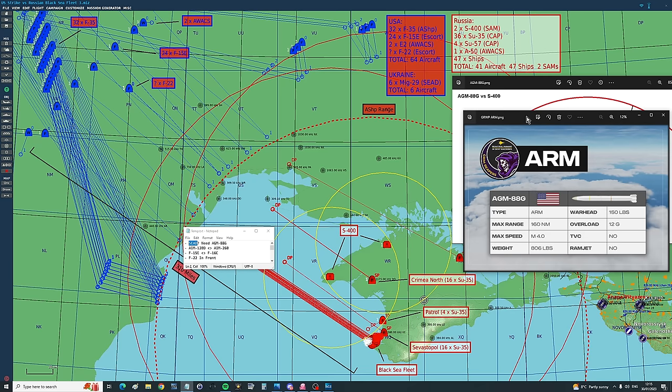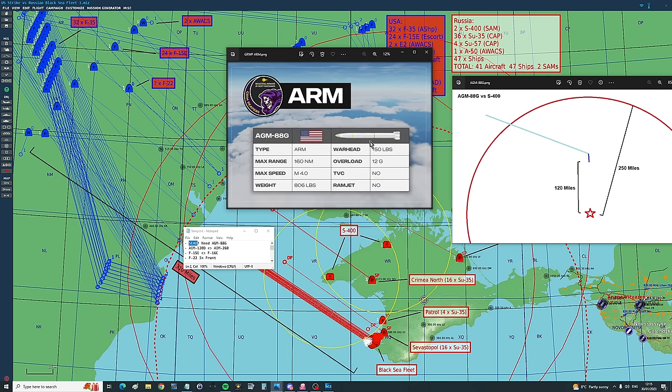Let's have a quick look at it. It's still in development with us at the moment. We've got a 150-pound warhead, a passive anti-radiation seeker, a range of 160 nautical miles, although that's still disputed and we're still refining it. Maximum Mach of around 4. Now, it's a big missile.